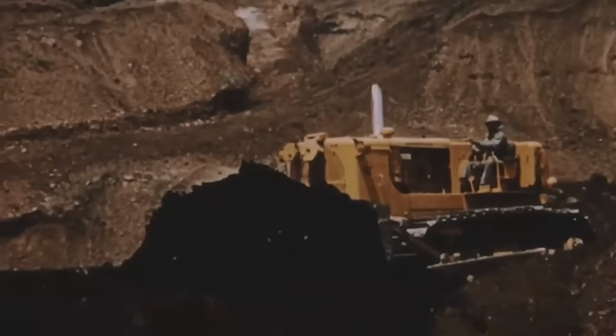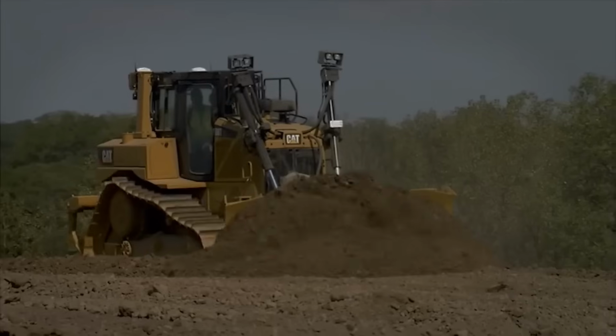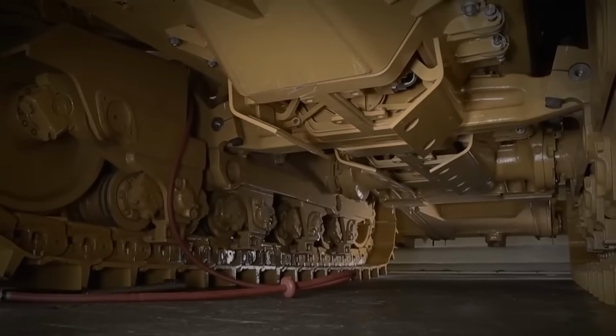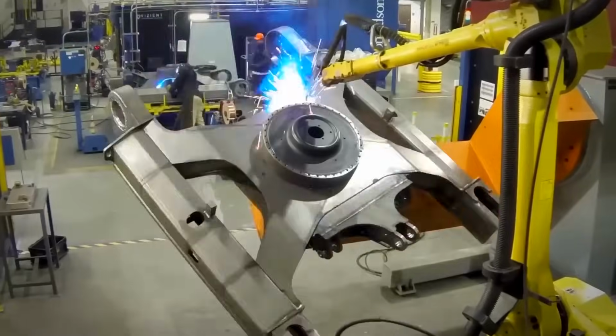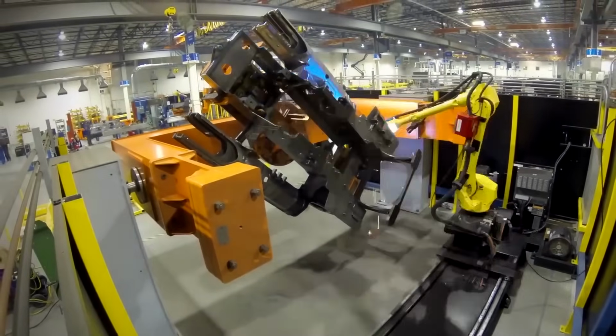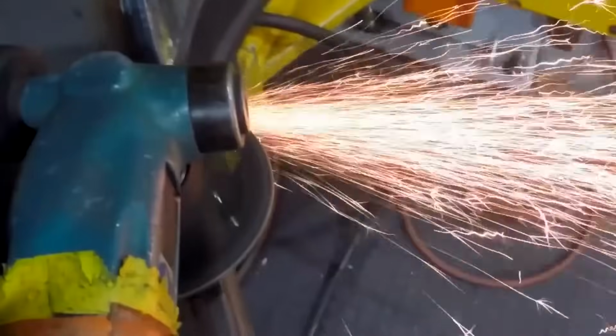In comparison to its rivals, the D11 offers numerous benefits. With the D11, the main frame is cast from high-strength steel, providing overall structural support and dampening impact, shock, and bending stresses. Caterpillar uses vision-enabled welding robots to precisely measure the quality of welds. Once the frame is completed, the engine and transmission are attached.